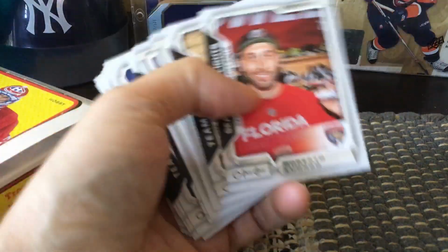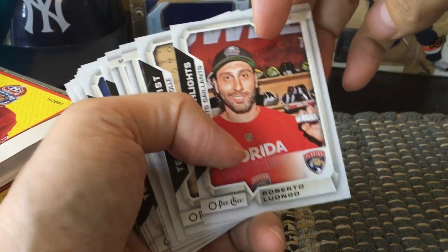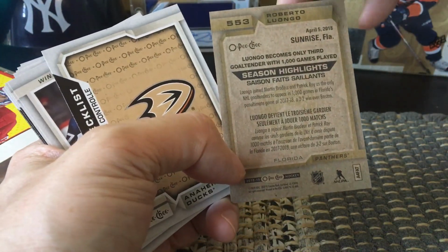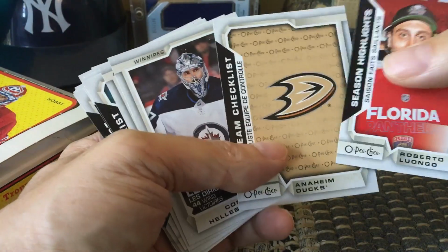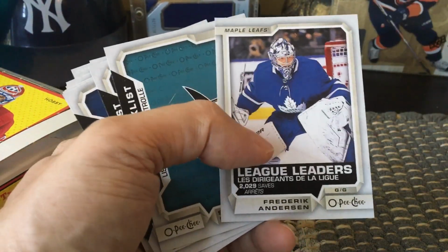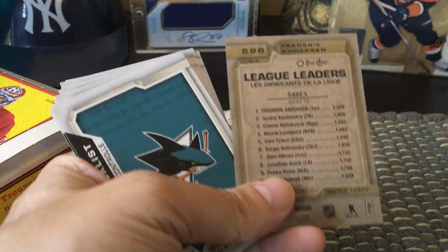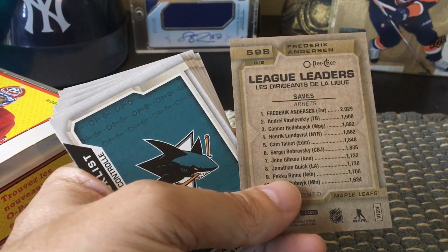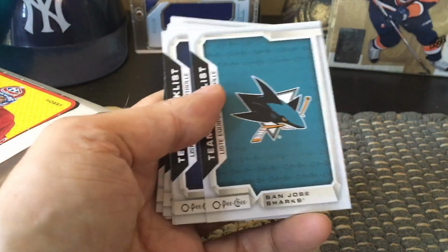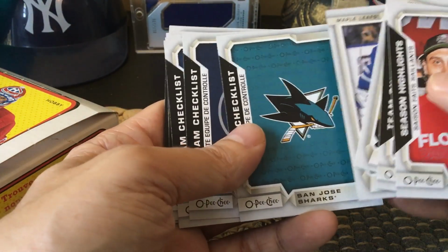Right, so I got this Roberto Luongo season highlights. This would be his 1,000th game, which for an NHLer, once you've played 1,000 games, you're legendary. That's the real watermark. I got this checklist. I got these league leaders. This one would be, I think, for les dirigeants de la ligue. This one here would be for saves. So what this tells us is that Freddie saw a lot of rubber last year. I think he's perennially underrated, Freddie Anderson.